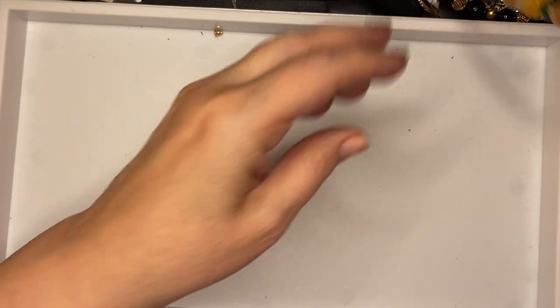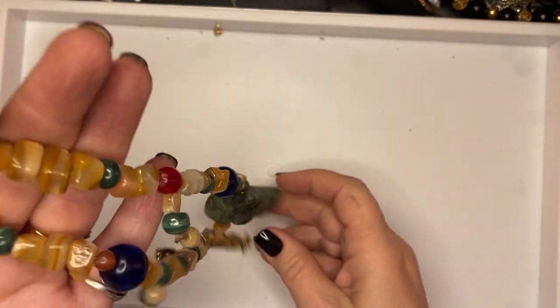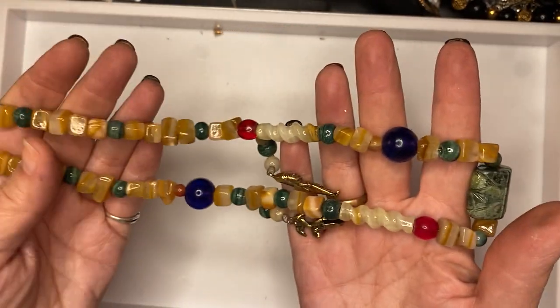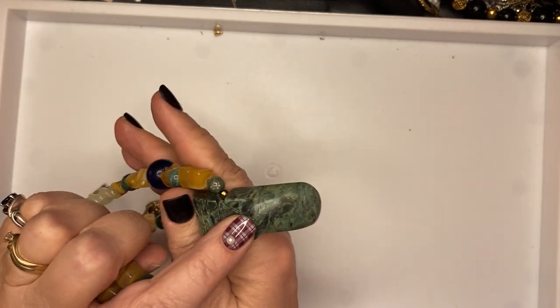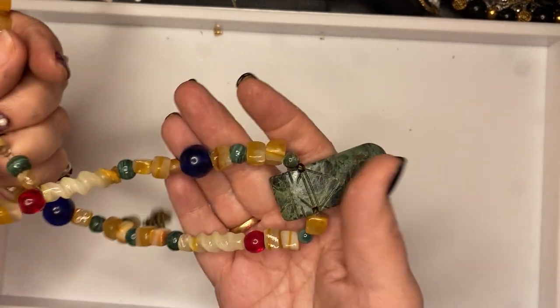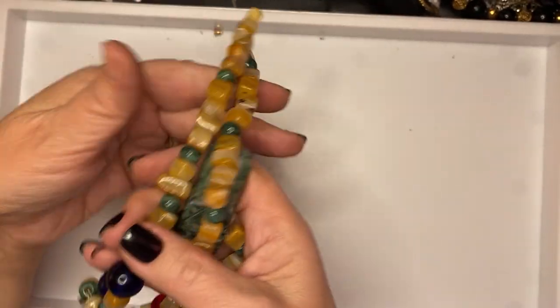Then we have this. Not sure if I want to show this or not, but you tell me. It's got some interesting stonework to it. Don't know what this guy is. So if you want to see this, I will bring it out.